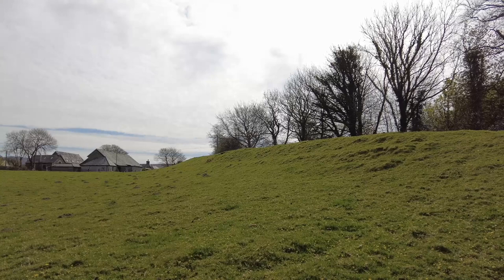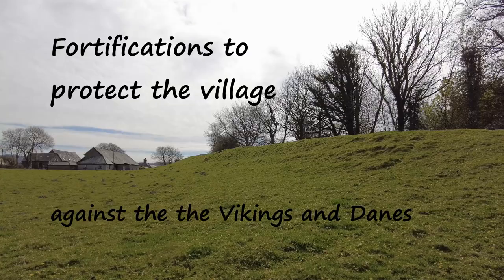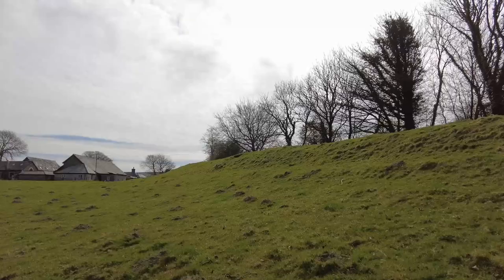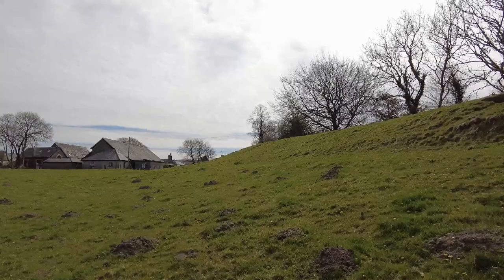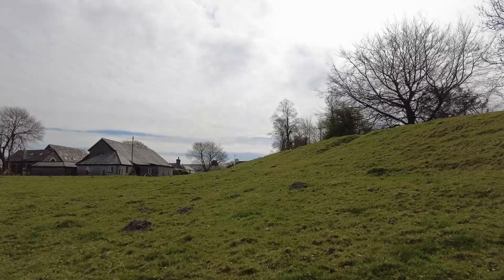So what we're looking at right here is a Saxon fortification, and you can see these mounds at different places in and around the village, and they had good reason to want to fortify Lydford, because it was a place of quite strategic importance back in those times. It was established in the 9th century by the Saxon kings, and they built fortifications to protect it from the Vikings, the Danes, and the Cornish.